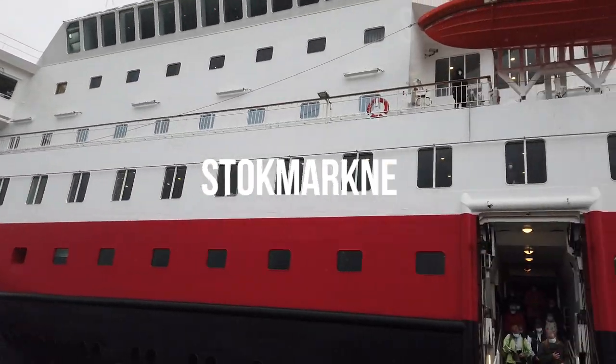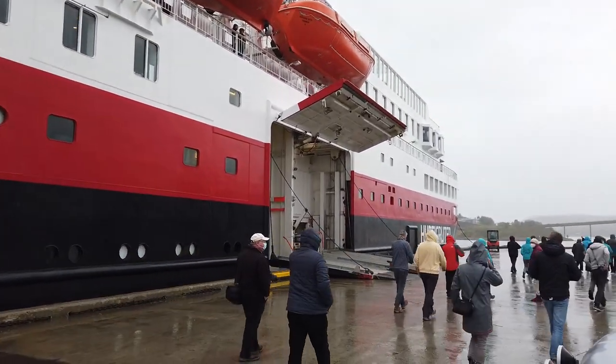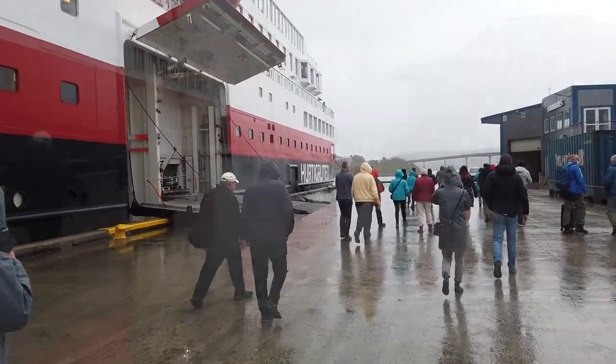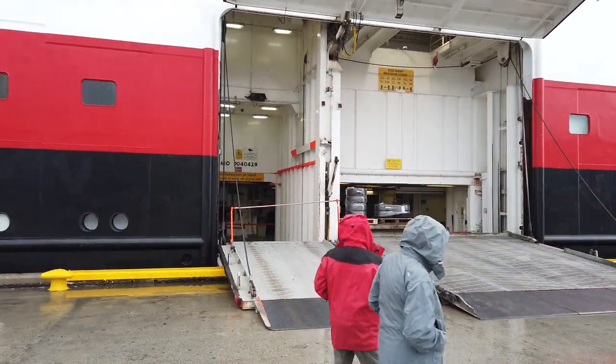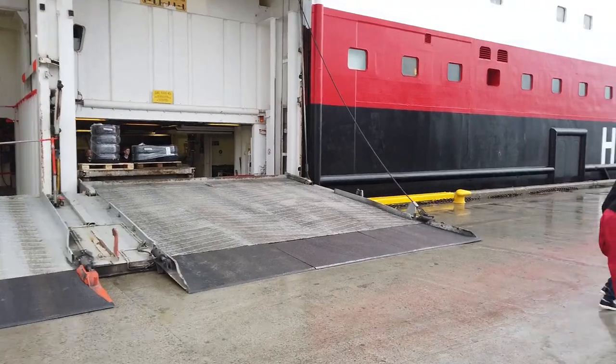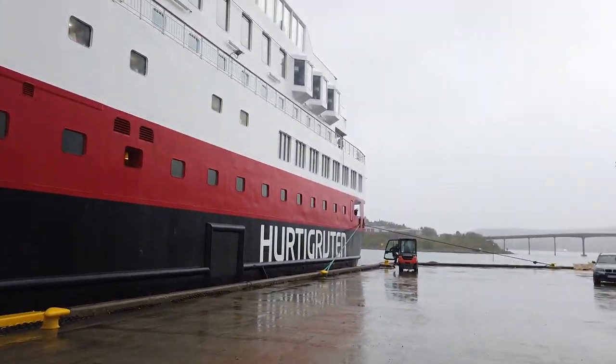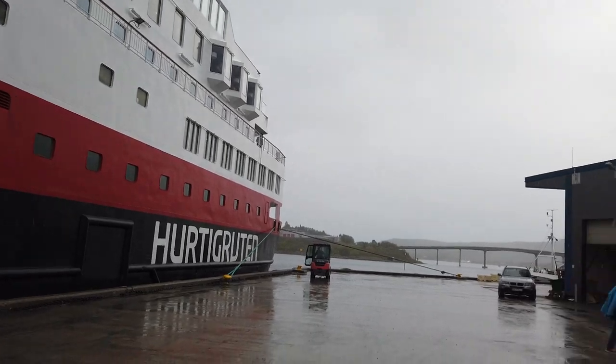Here in Stokmarknes, I had about 10 to 15 minutes to leave the boat, take some pictures and find a geocache. This is the cargo loading area, and you even can take your car with on your trip. So for example, if you want to go from Bergen to Tromsø and take your car with you, you can do it for a price and then drive your way down.